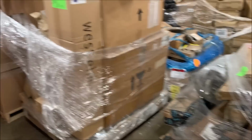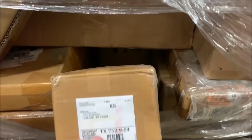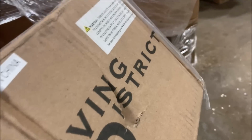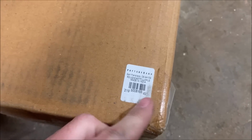Next, we've got... I'll skip that one over here. $100 I paid for this. This is a Pottery Barn pallet. We've been doing really well with Pottery Barn on eBay. And these little things are what really sold it to me. These are probably like little light fixtures or something. Let's see. Does it say on here? It does not. Well, anyways, I bet these little boxes will pay for the pallet on eBay.